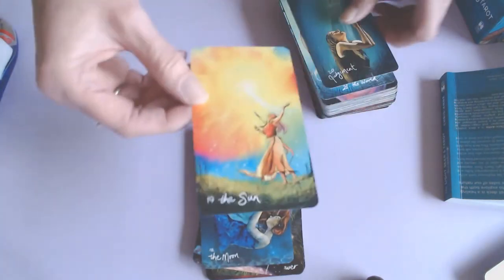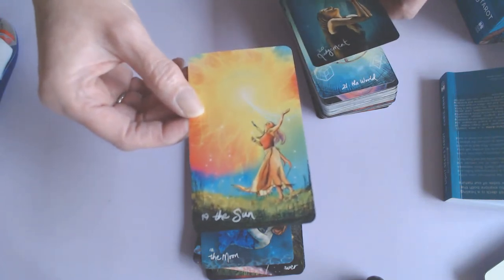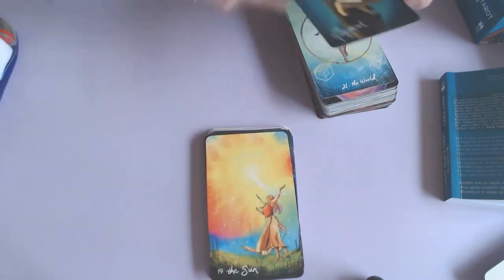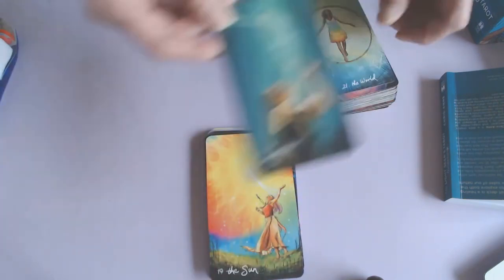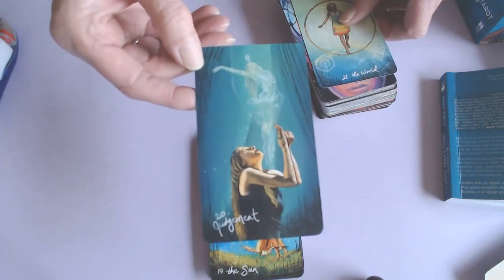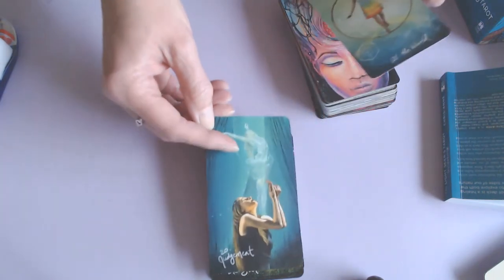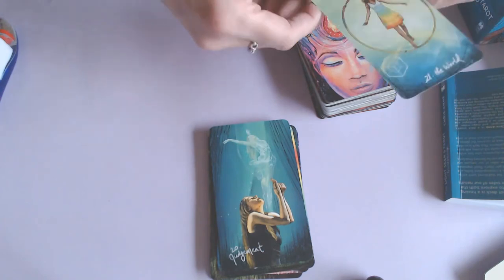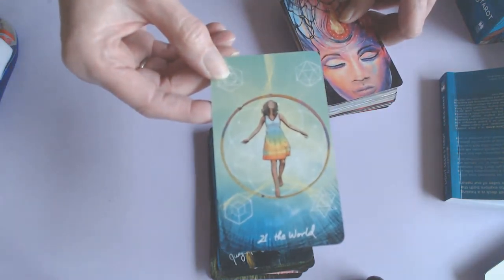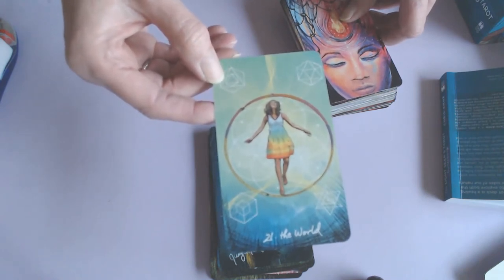Then the Sun. Open your arms, spread your wings, let the sun come into your heart and solar plexus. Then we have number 20, Judgment. Rising, the spirit rising from her. Then we have the World. Well, she is within the circle instead of on top of the world. And you've got geometrical, esoterical signs.